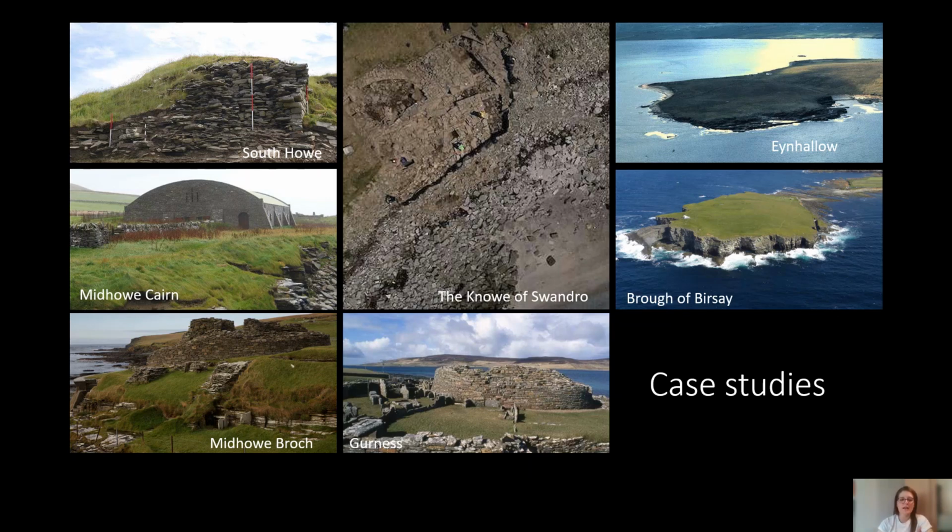South Howe is again an Iron Age site, and it's having cliff face erosion. You can just see there. Again, University of Bradford excavated this. And just a little bit along from South Howe, we've got the Noup Swandro. And this is completely different. This is a low-lying erosion process.